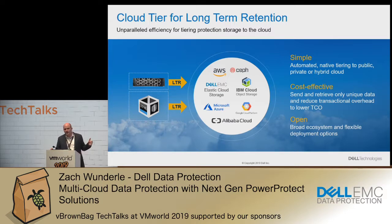We tier after 14 days, and you can tier as much data as you want. The metadata is all kept on the box, right? And you can tier this off to the cloud of your choice. This is where people start in their multi-cloud journey, and really the first use case people are looking at when they ask our data protection team about leveraging the cloud.